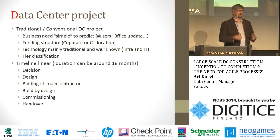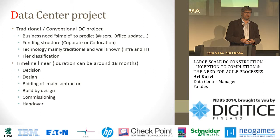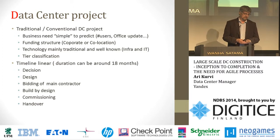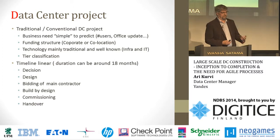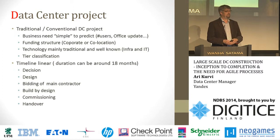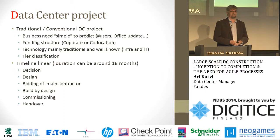Technology used in traditional or conventional data centers is well known, either on the infrastructure side or on the IT side. And we have this tier classification, so you can choose what is your level of redundancy inside your data center. And because of all that, the timeline of the traditional data center build is quite linear. You make a decision, you make a design, you pick a main contractor, you start to build by your design, then you commission it, and then it's handed over to you and you start to run your new data center. That's kind of how it worked a couple of years ago.